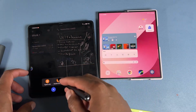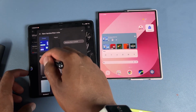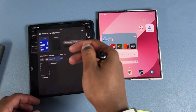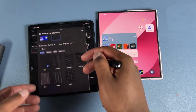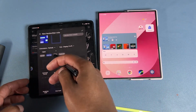Like, let me just go to a new note. You can do a type note or a handwritten note. Then you have so many different templates. You got different templates for different things like art, business, basic. You can customize it by putting a picture. Then you can choose the orientation. You can also customize it like, tablet, A5, whatever. Then you got paper, and then you can choose different layouts right here too, lines, dots, whatever. There's like different learning ones for like school, office.